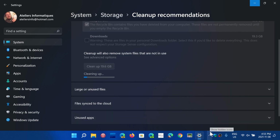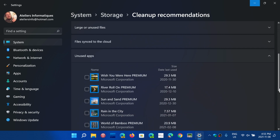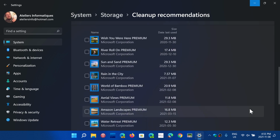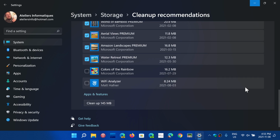Another thing that's interesting here in the cleanup recommendations is, of course, unused apps. Here, you can see how much space apps that you might not be using are taking. For example, here it's giving me a lot of my background wallpaper that I used to use on Windows 10. They're still available here with the space that they take. So if I want, I can put a check mark in front of whatever I want to remove here, and say, well, okay, these are the apps that I am not using. And of course, that could be wallpaper, that could be apps in general.